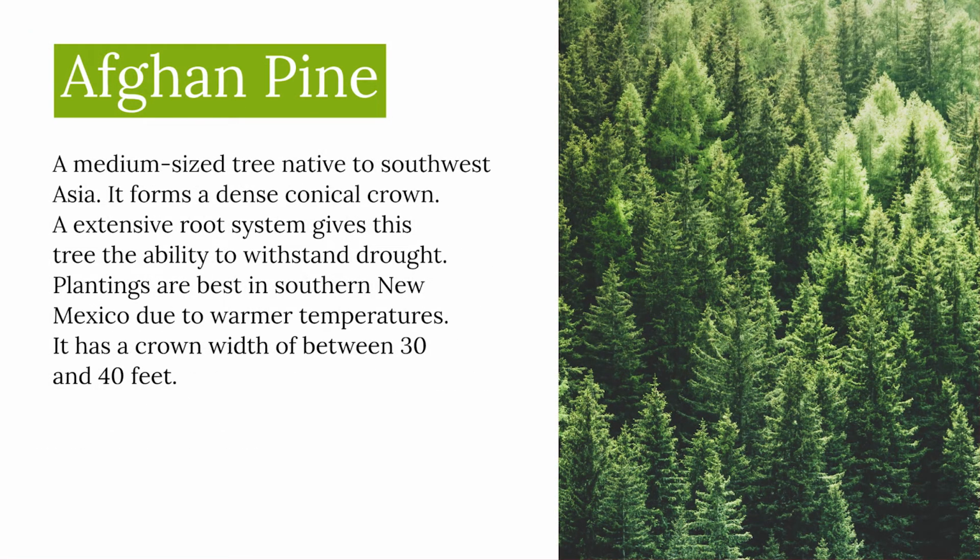The Afghan pine is a medium-sized tree native to Southwest Asia. It forms a dense, conical crown. An extensive root system gives this tree the ability to withstand drought. Plantings are best in southern New Mexico due to the warmer temperatures. It has a crown width of between 30 and 40 feet.